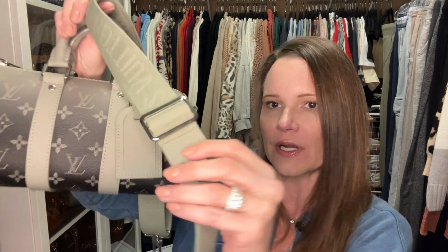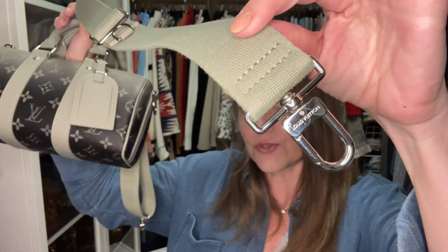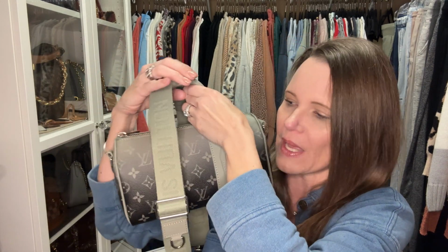The strap that came with this bag, though, is a beautiful cotton strap, and there's almost no leather on it at all. There's this little piece right here, but you can see that it goes straight into the clasp. That is the only thing that I don't love about this bag, is that it doesn't have that leather trim down at the bottom. I think that just makes it look a bit more luxurious. And here's what I'm talking about. I like how it tapers in as well. My latest addition to my Louis Vuitton and to my Keepall 25 collection.